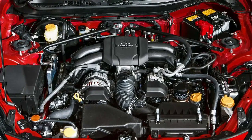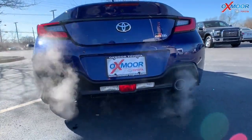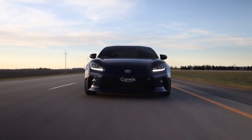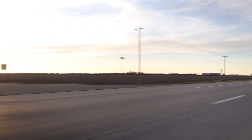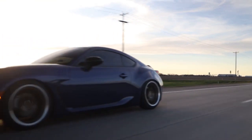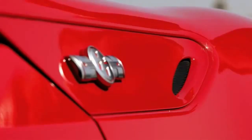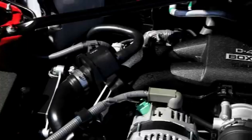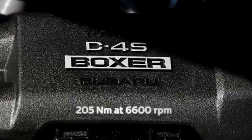For the GR86/BRZ, it has actually gone up this time to a 2.4 litre engine. Still a boxer, by the way, and that means it's going to be a bit more powerful than the GT86 or the older BRZ, with a 0 to 62 in 6.3 seconds. Now, both will be excellent, I'm sure, but I think the GR86 and BRZ will handle better, given that it's a bit lighter and it's got that power that's probably still producing just over 200 to 230 horsepower.